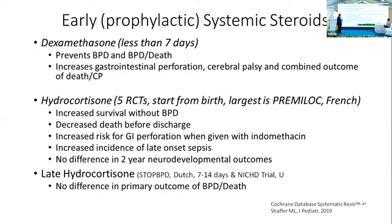However, there are 2 other trials that have just been completed, not yet published. These are also hydrocortisone trials. One is a late hydrocortisone trial. These are called Stop BPD in Amsterdam, a Dutch study. They started on 7 to 14 days, not early, not less than 7 days. And then we finished a big trial called the NICHD Neonatal Network trial. We gave it between 14 to 28 days. Both were babies who were mechanically ventilated, and we were giving steroids to prevent BPD. Both of them, no difference in the primary outcome of BPD or death. Again, saying late hydrocortisone does not work. Early dexamethasone does not work. Early hydrocortisone, there is an initial signal that it might work, only 1 study so far. So at this point, we don't use this.